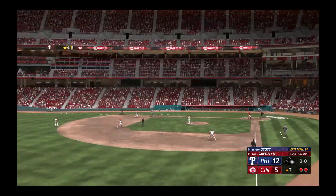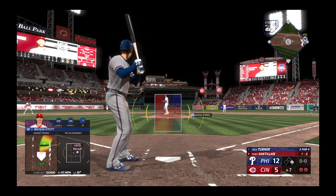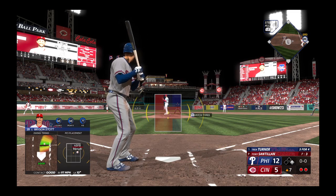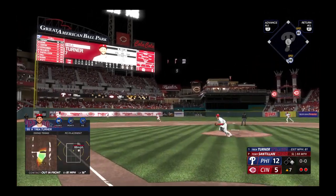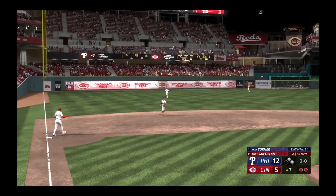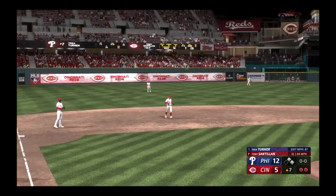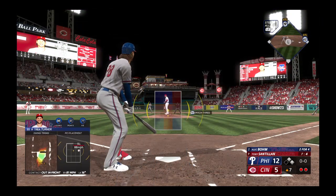Waste no time there. Just a very nice approach and swing right there to use the big part of the field. Everything was on time. He stayed balanced through the entire swing and just launched that one into center. Swing and a base hit. The throw in holds the lead runner at second. Two on now with two away. Alec Bohm stands in for the Phillies.